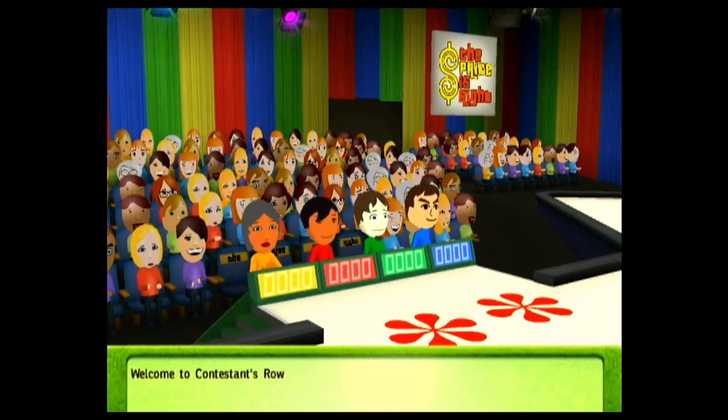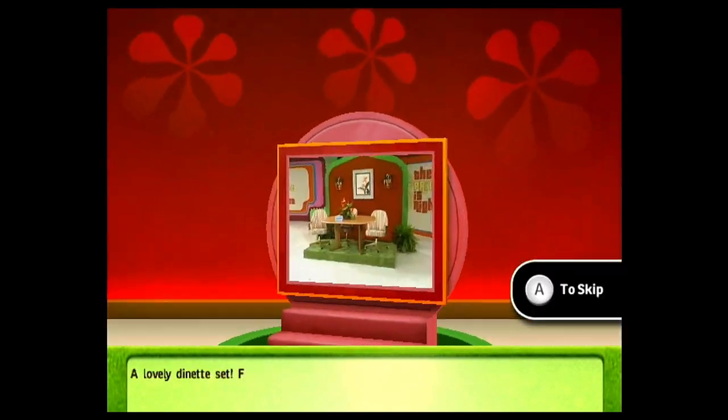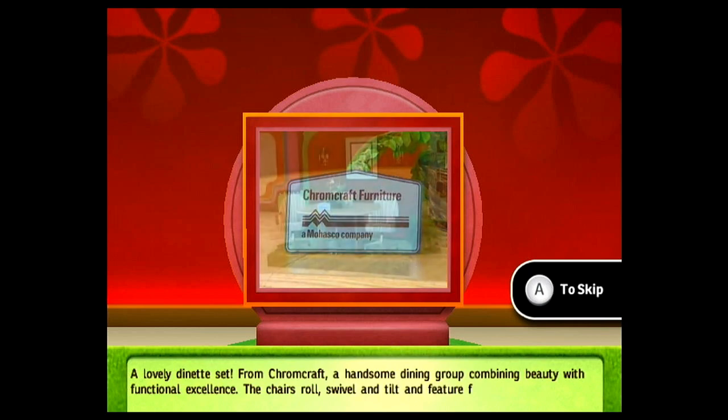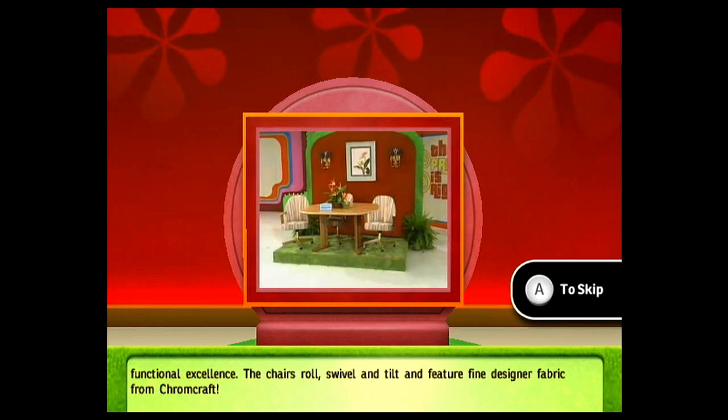Welcome to Contestants Row. Here's the item up for bid. A lovely dinette set. From Chrome Crown, a handsome dining group combining beauty with functional elegance. The chairs roll, swivel, and tilt and feature fine designer fabric from Chrome Crown. Let's start the bidding.